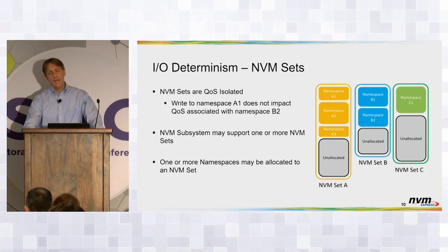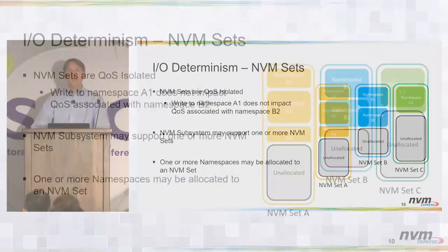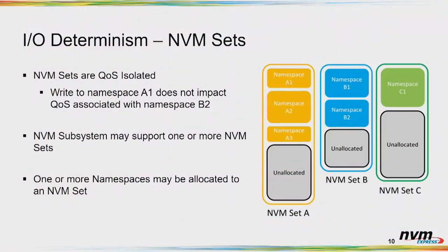So in this picture, you can think of this as an NVMe storage device. We have 3 NVM sets, A, B, and C. A has 3 namespaces, B has 2 namespaces, and C has 1. And these are all on the same drive. What NVM sets allow you to do is read or write to NVM set A without impacting the QoS associated with NVM set B. So that's the fundamental idea of NVM sets.